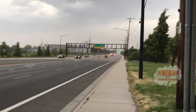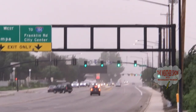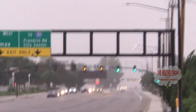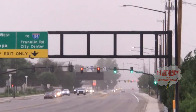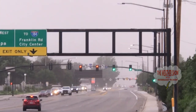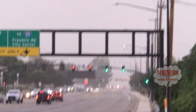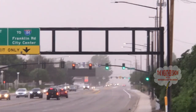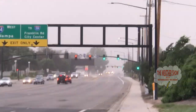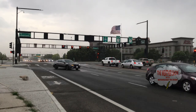Then looking down Cole Road. Look at that, low visibility coming all the way through the Treasure Valley. I'm holding on to this thing as hard as I can and it's still shaking the camera. Holy moly! Got some debris going up. I hope I'm not in the vertical. That would not be good. Oh my goodness!